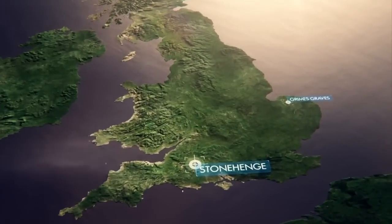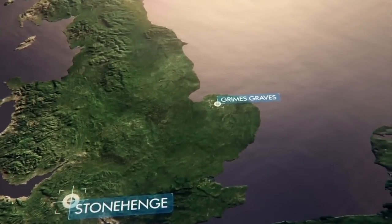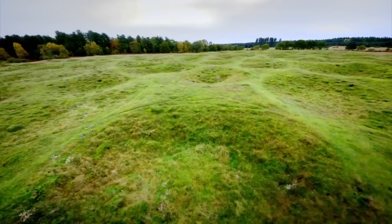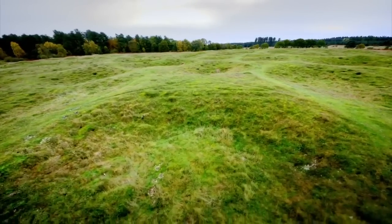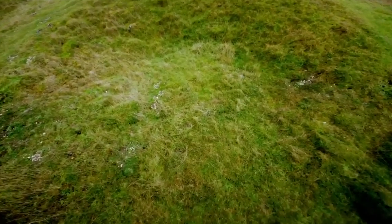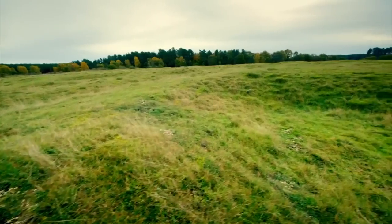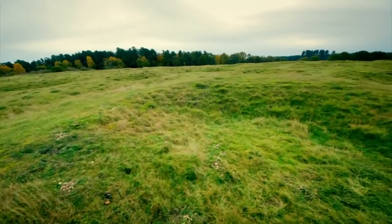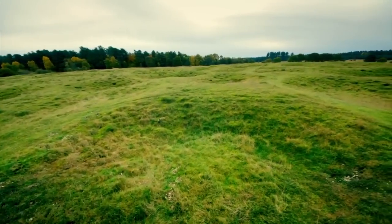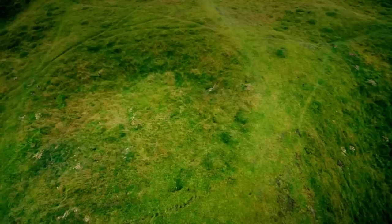270 kilometres away in Norfolk, evidence of a prehistoric mining operation shows the extraordinary efforts the Neolithic people made to meet the demand for high-grade flint tools. Well, here we are at Grimes Graves in Norfolk, and we're standing in the middle of an extremely pockmarked, cratered landscape of around about 450 of these distinctive hollows. Each one of these represents a Neolithic flint mine.